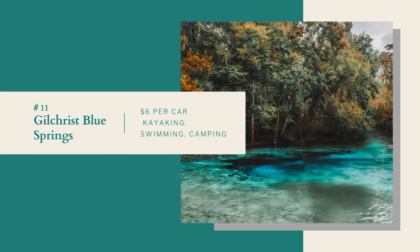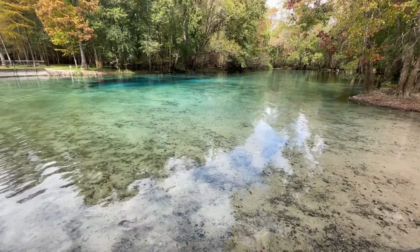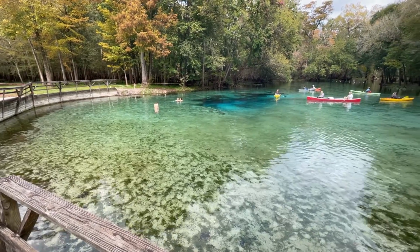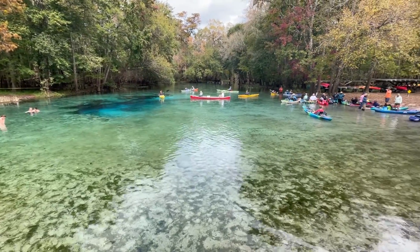The next one we're going to talk about is Gilchrist Blue Springs. We have this kind of low down on the list, but something you should note is it's right down the street from Ginnie Springs, which we'll talk about later. So if you're going to Ginnie Springs, you might as well stop by Gilchrist Blue Springs. This is a pretty good place to do kayaking if you like kayaking. You can enter the water.